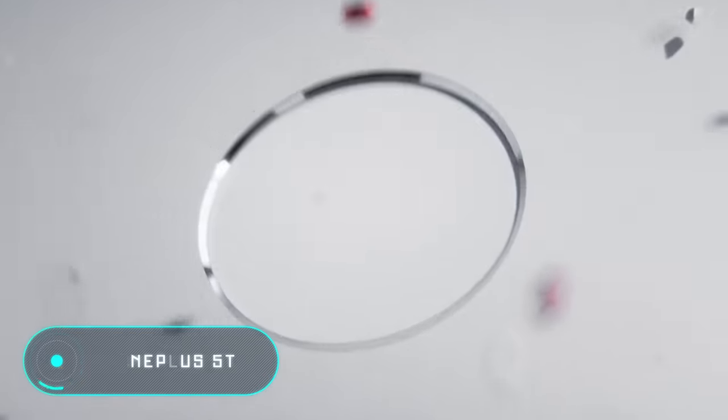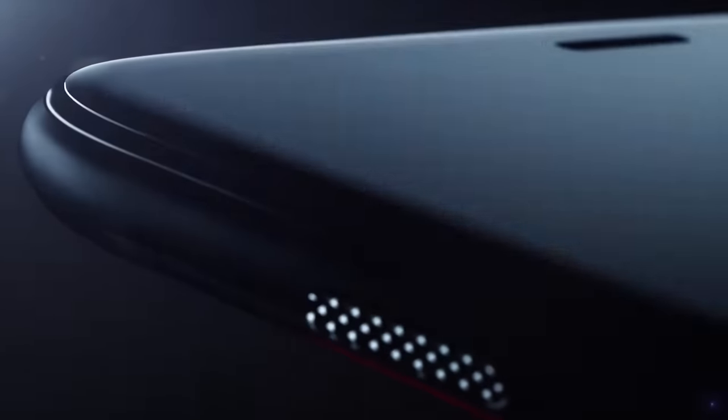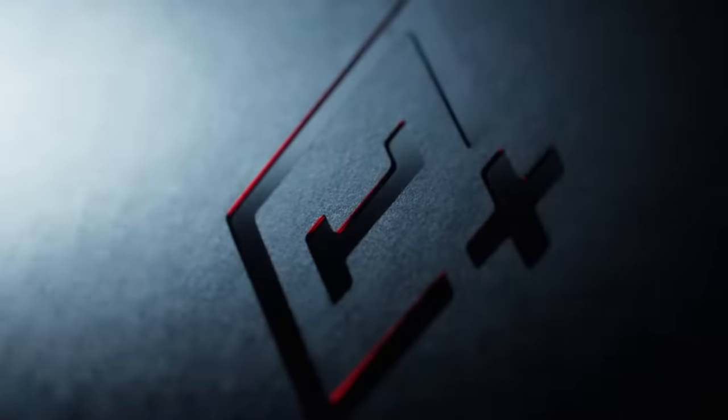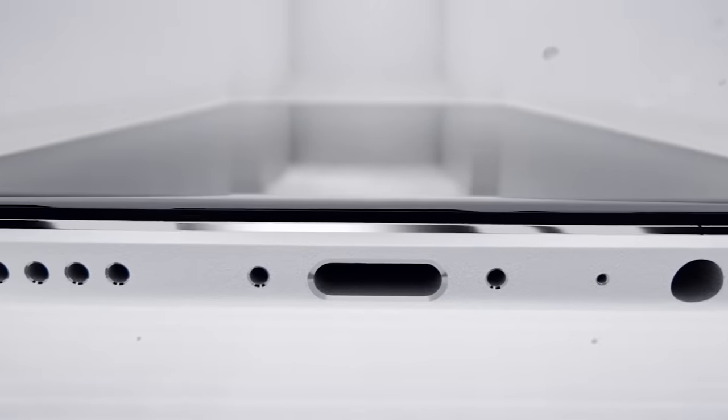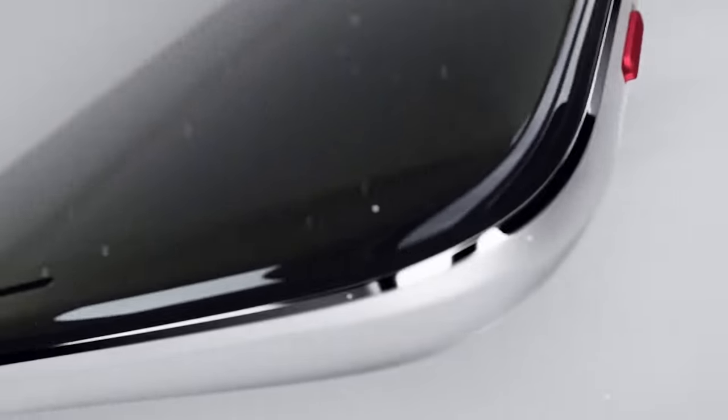OnePlus 5T. What you see on the screen is a smartphone that is by far the most powerful in the world. Thanks to the Qualcomm Snapdragon 835 processor, this phone is capable of running the newest and most demanding applications without the slightest delay. Moreover, its 6,144MB of RAM are enough to allow these applications to be minimized and not be completely closed.